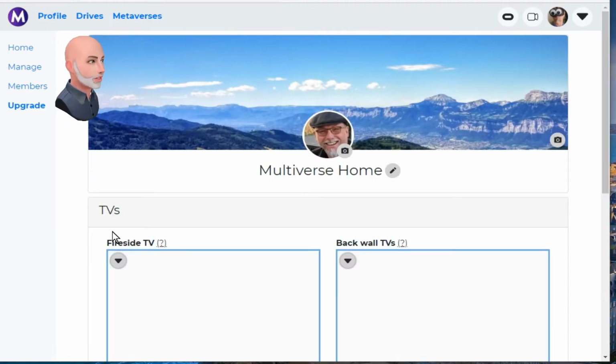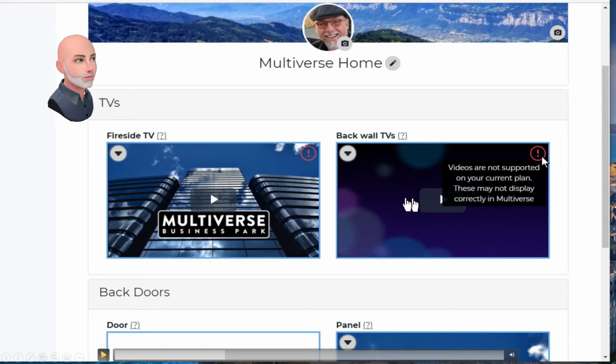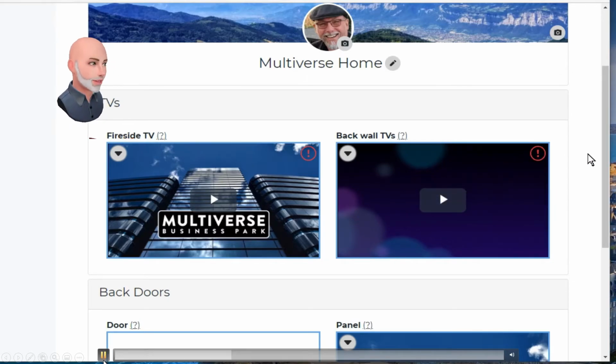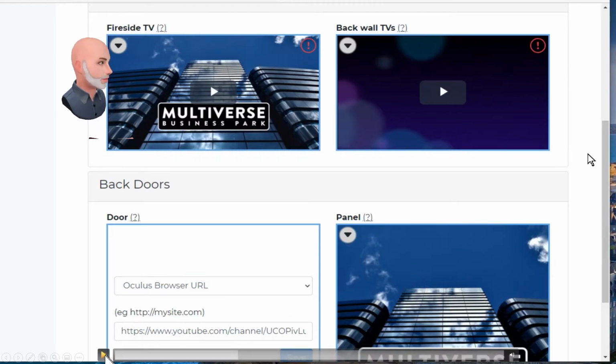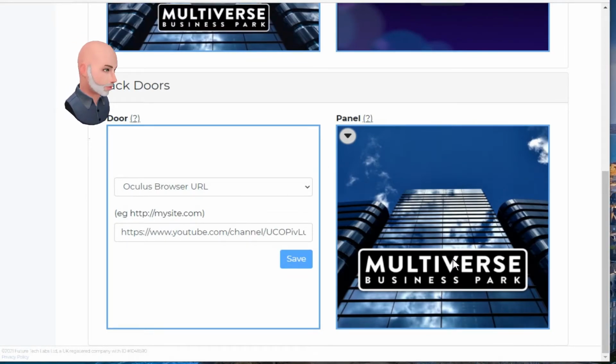And so from here, again, I can go in and you can see that all these items are customizable. So the Fireside TV, the large one where we first landed in my home, I can put my own video loop or door or content on there. The back wall TVs, in my current plan for this particular room, I can't change those. But if I got one of the higher tier plans, all those TVs at the back, I could be running video loops on or displaying graphics or documents. The doors can go to various different locations. And again, the panels in the room could go to various different locations.